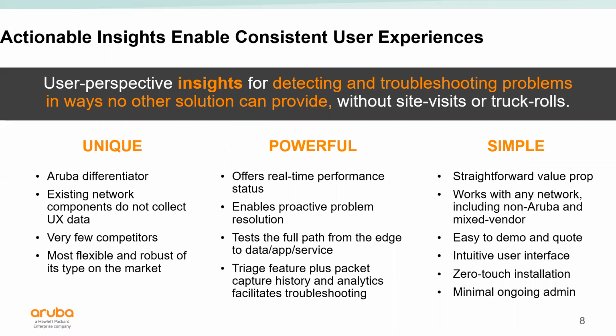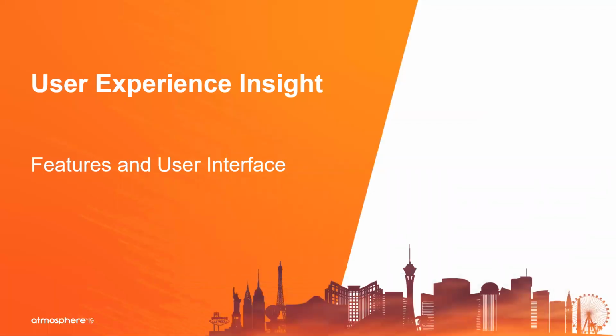You don't really need any training to get this up and running. It's zero-touch installation. You don't have to configure anything to get it going. Real simple to get going. And there's really minimal ongoing admin. You don't have to do much in the management of these sensors. You're just testing and seeing what's going on in your environment.